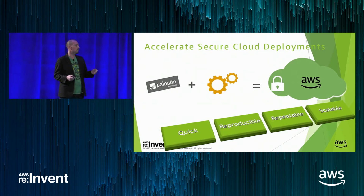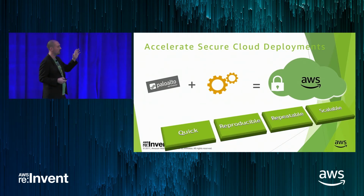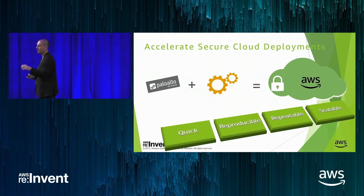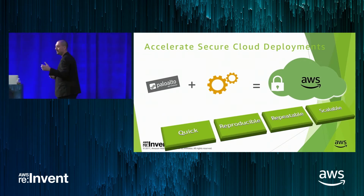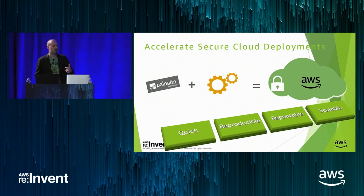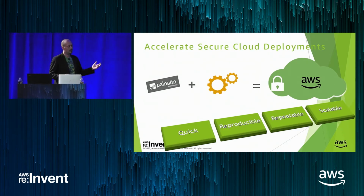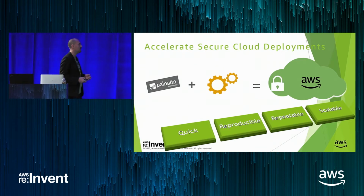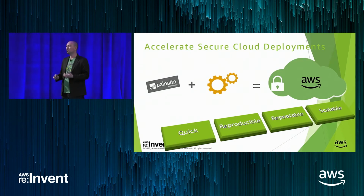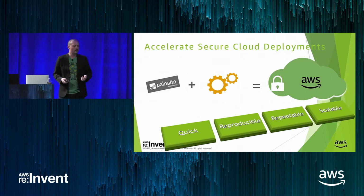If you want to reproduce something like that, say you have a QA staging area, a production area, maybe an alpha staging area, you've got to be able to reproduce that. Without automation, you can't do this. It's got to be repeatable, which follows the same example. You've got to be scalable, right? You want to be able to auto-scale with the cloud and the speed of the cloud. If you try to do this manually, there is no way you will ever catch up to the cloud. It's just going to run away from you.